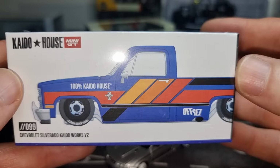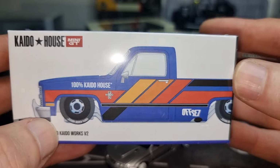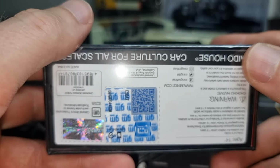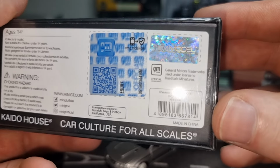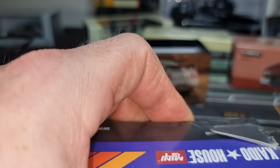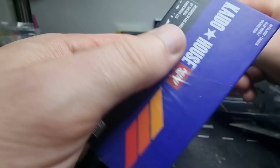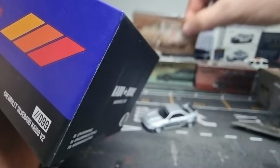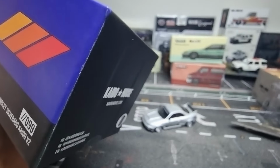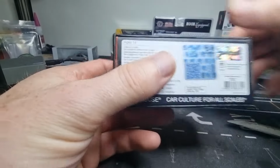Okay, then we have this one right here, 100% Kaido House, Chevrolet Silverado, Kaido Works V2. Again, official licensed products, barcode, article number for the ones who are interested. Okay, let's open this up. Let's find a good spot for my knife. I think this is a good spot, so I don't have to damage the package. Let's make a little bit of room. Oh yeah, there is some tape, I forgot.